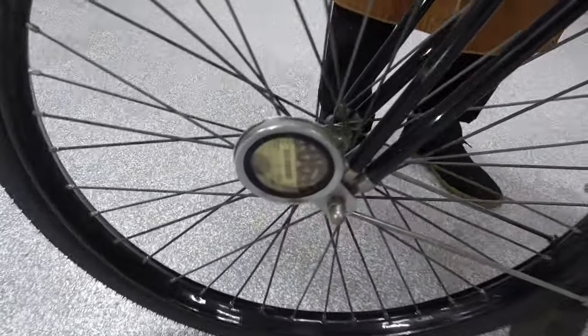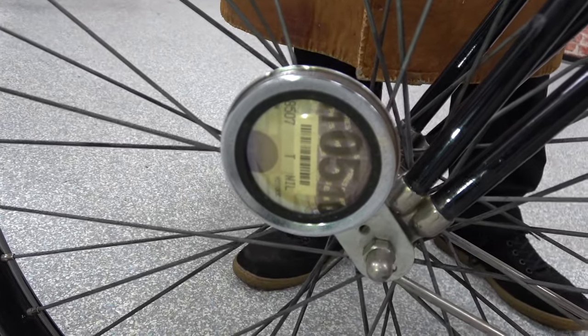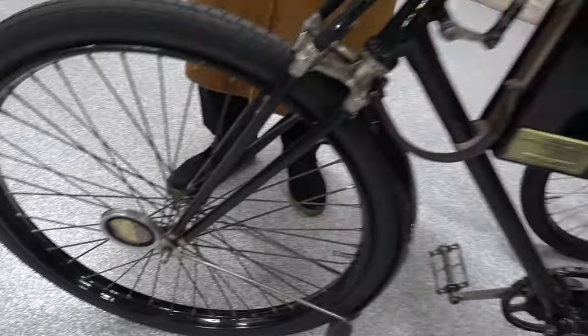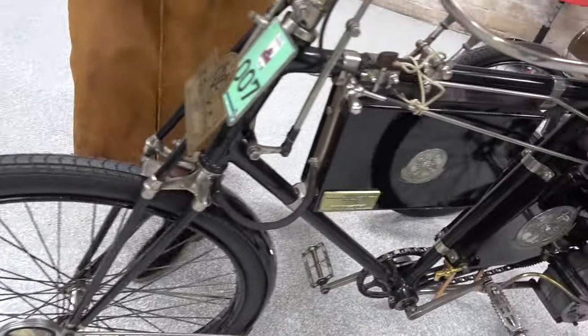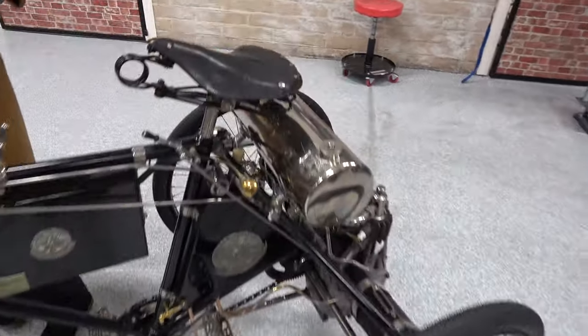So what is this down here? That's the registration. You had to have a bicycle registration or an automobile registration. So that's where you carried it. Oh, wow. Obviously, we have a little mud flap there. So why don't we, as I back up, I'll just show the seat as well.